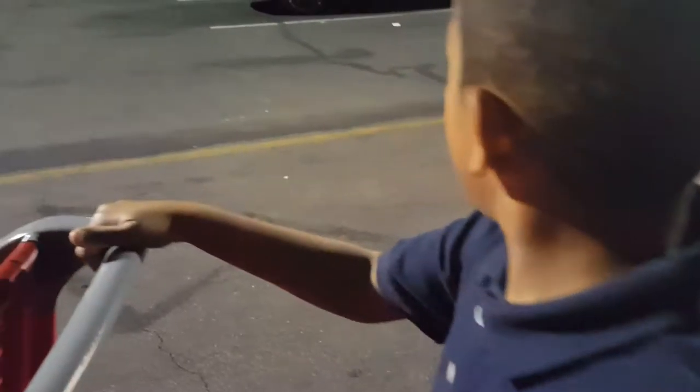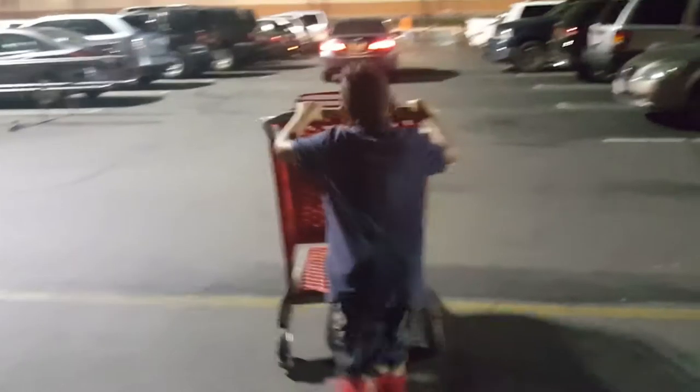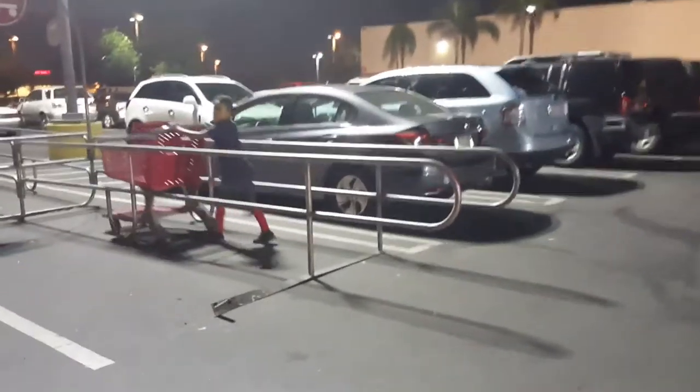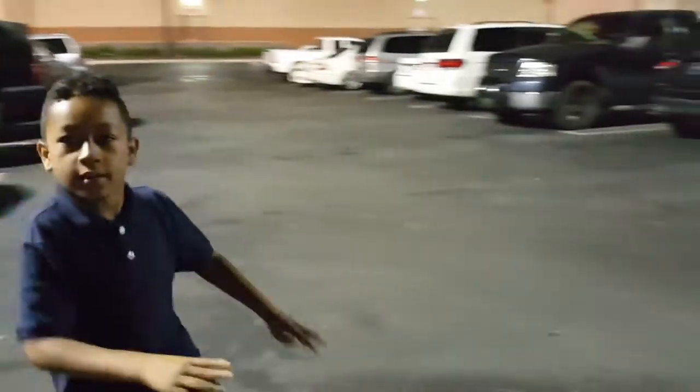Hey, you're not gonna take my bag. It's a purse. There's a lot of cars here, so you have to go. Go, go, go, go, go. Hey, you're such a good boy. Give me a high five.